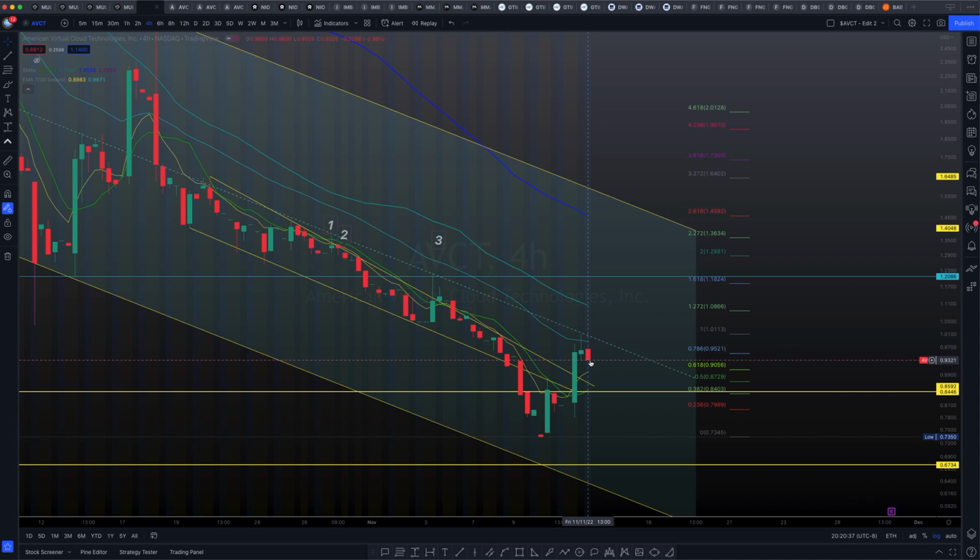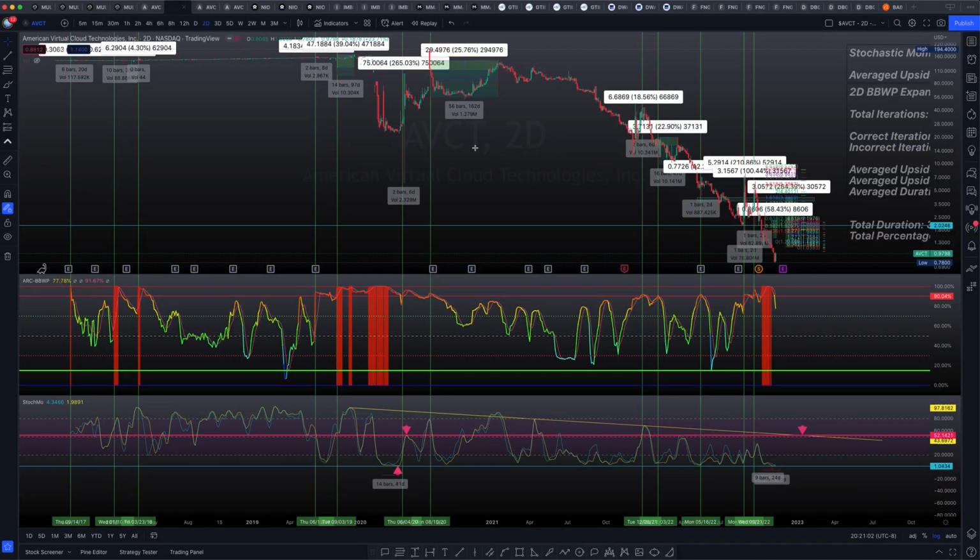Based on this price structure, you guys are looking at a structure of higher lows and higher highs, which is a very good thing. We want to be able to keep a gradual growth so that we can have stability within the AVCT price action. We don't want a momentous move to the upside because that'll fall just as fast. We want to be able to gradually grow to the top. So let's go ahead and move on to the next chart and see what we have.